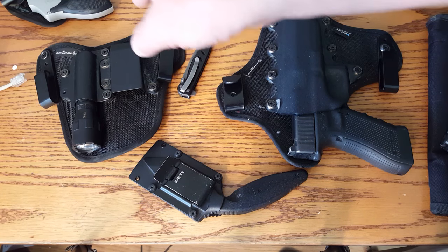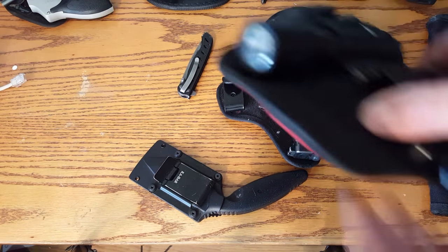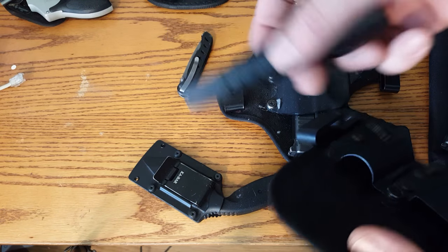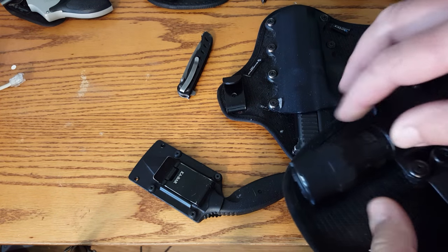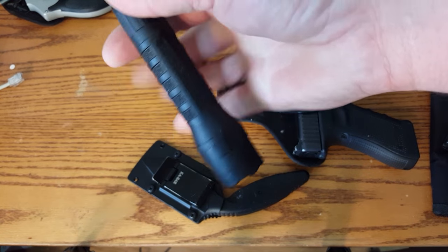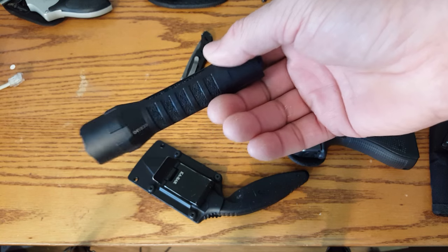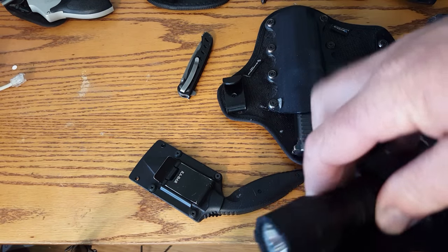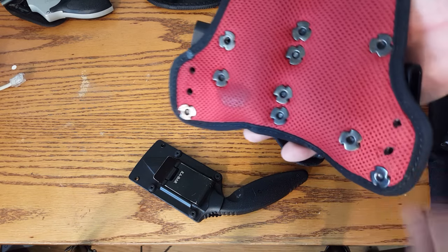So, what's next? The light. I carry a Streamlight, and it's the polymer one. It's kind of a cheap light, but what I like about it is it's not too heavy, and the aluminum or the metal really gets cold. So I kind of like the polymers, and that's why I've been sticking with the polymer.